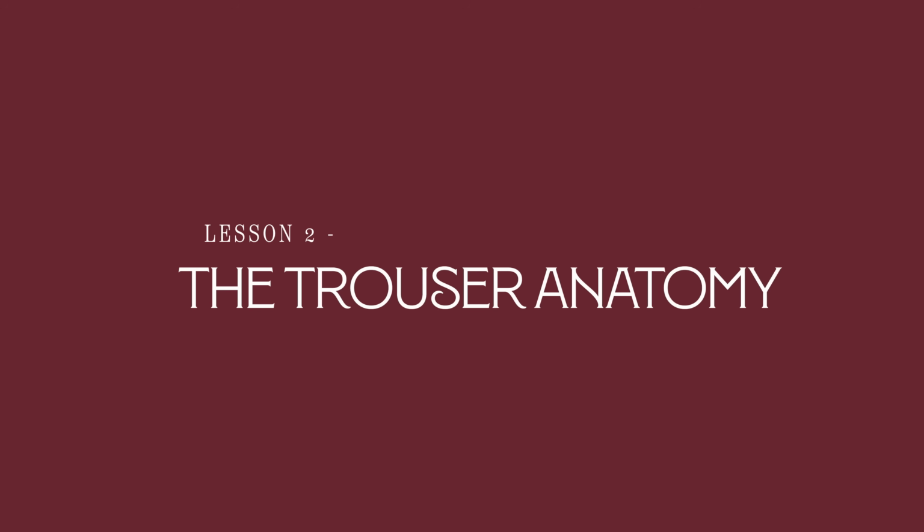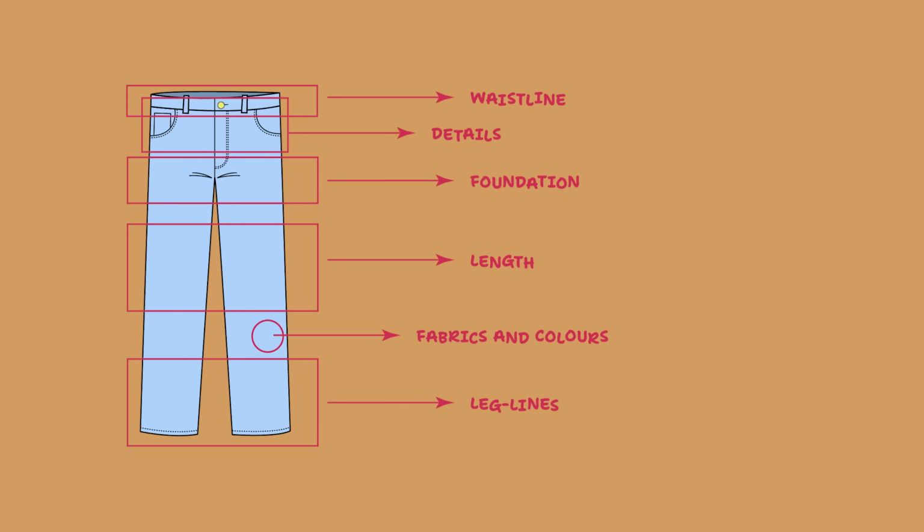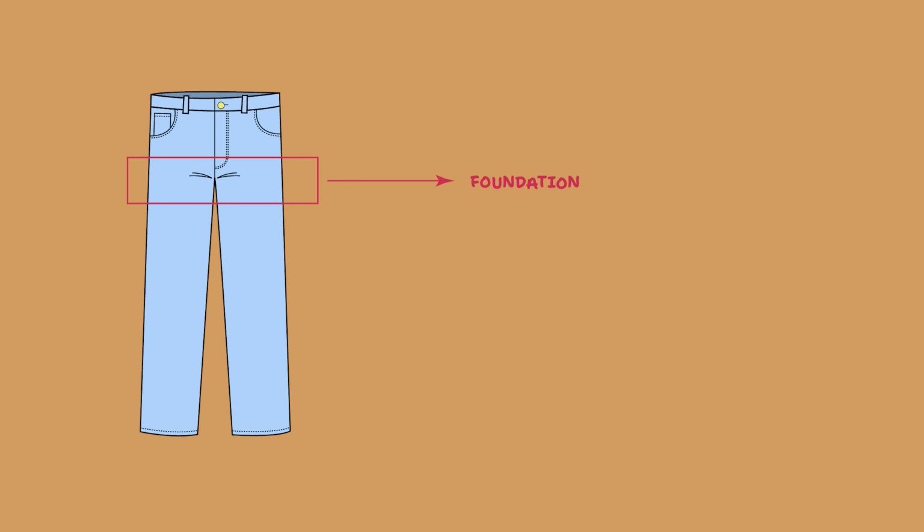And now that we know a little bit more trouser history, let's get into the next lesson. Lesson number 2, the trouser anatomy. I think it's very important to understand what parts the trousers have and how we can modify them to create the perfect design that we're looking for. I divided the trousers into 6 parts and we're going to go through them. Let's start with the foundation.